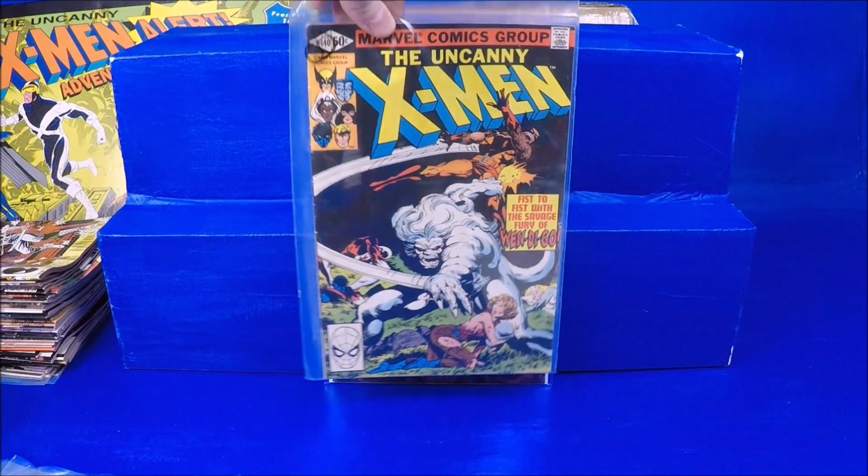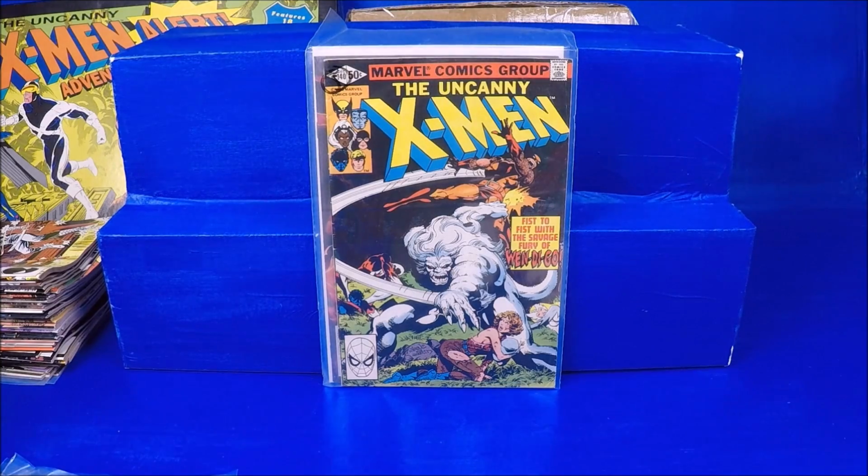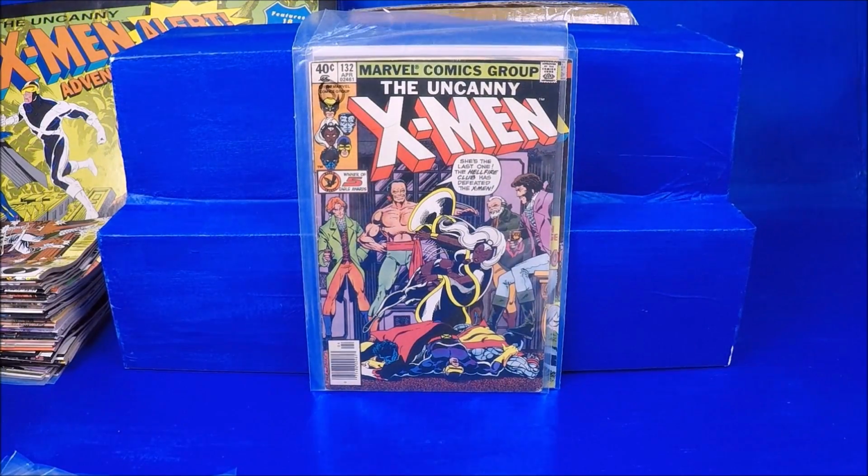I got X-Men 140. It's mid-grade. It's like a fine for $5. X-Men 132, again mid-grade, fine plus, $5.